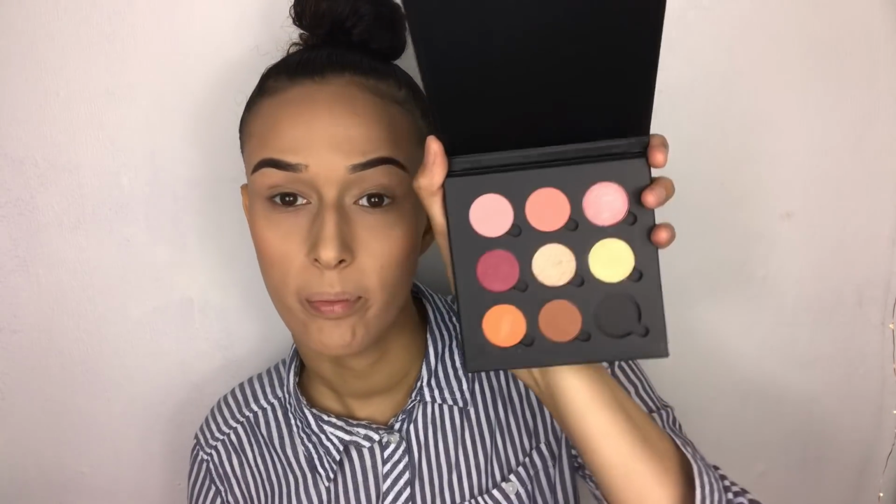So that's the palette. They're all different shades, so I'm going to list the shades down below in order. I was inspired by the Modern Renaissance palette by Anastasia Beverly Hills and the Morphe 35O. I know I've got those two palettes, but I wanted to see how good these were. So yeah, I picked up these 8.